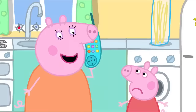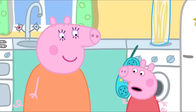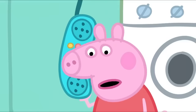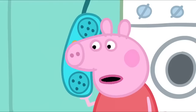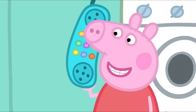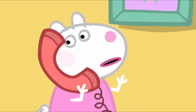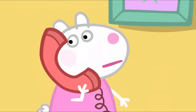Hello, Mrs. Pig. Hello, Mrs. Sheep. Can Peppa talk to Susie, please? Hello, Susie. Hello, Peppa. What are you doing? I'm learning to whistle, but I can't do it yet. Hmm, that sounds hard. It's impossible. Can you whistle, Susie? No. Oh, good. I mean, that's sad if you can't whistle. But good, because I can't whistle. What's whistling anyway? You put your lips together and blow. Like this.